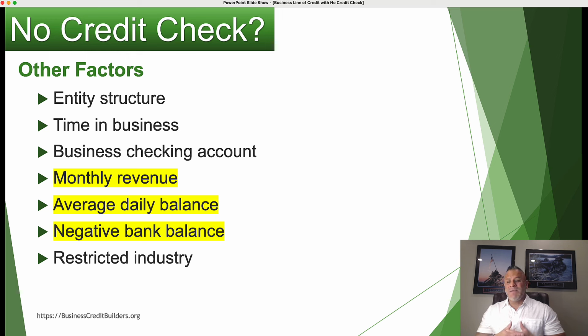Okay, that's going to be kind of a risk indicator, and it's going to be a factor they're going to look at. But if you always have an average daily balance, or you're never going below a balance on your checking account, then that's a positive thing. But your negative bank balance record is going to play a big factor as well, and is your restricted industry.